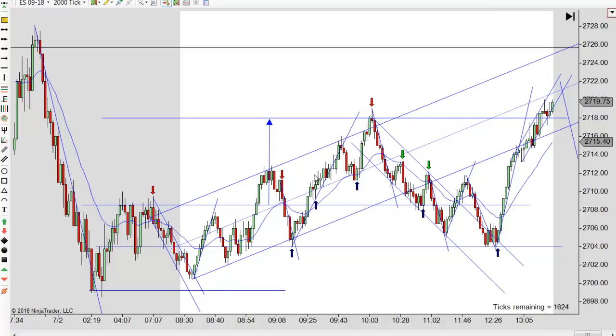You couldn't deny later that there was a two-tiered channel working higher here, but you couldn't really confirm that until after 9 o'clock when we bounced here. And then really you couldn't get a good confirmation on the upper side until we bounced here. It was reasonable to expect it was here, but until it turned down there again, it was kind of hard to say. So it was a little slow getting started this morning.